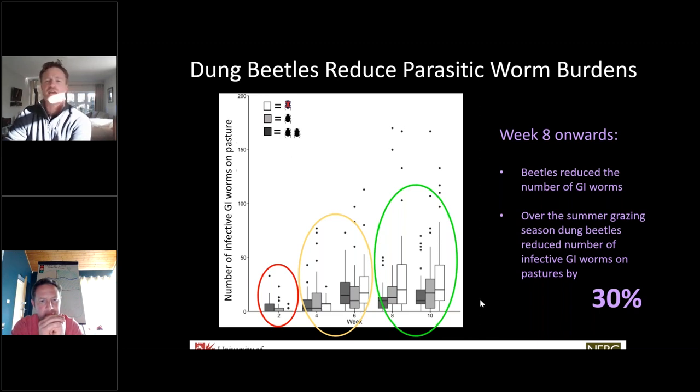And you can see that after 8 weeks, the numbers of infective larvae of our nematode, our parasitic worms, was reduced by 30%. So in other words, the dung beetles were getting rid of the muck and preventing infective pastures, basically helping us considerably.